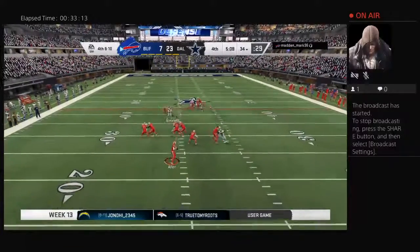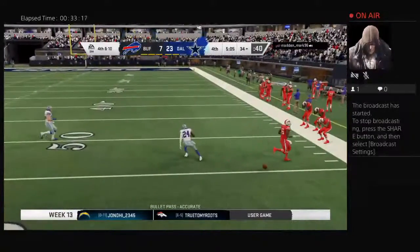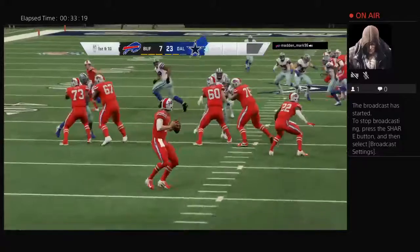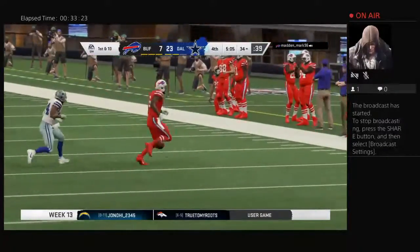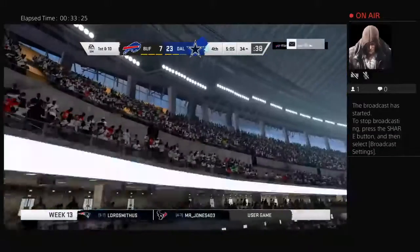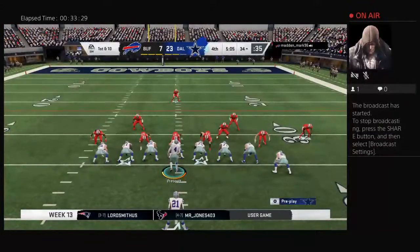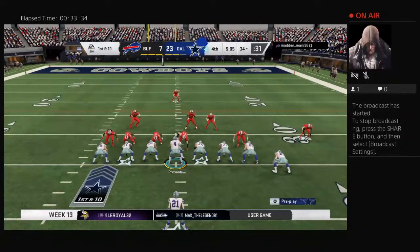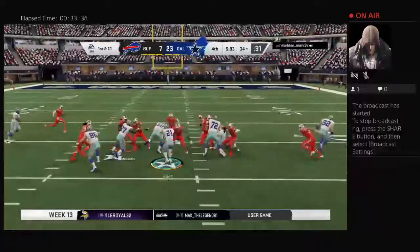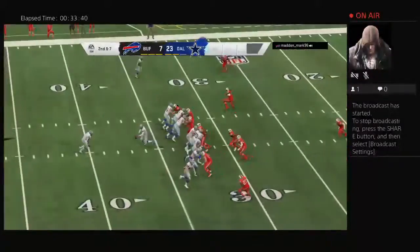So they're going for it, and here's Allen. And this is incomplete. The Bills' drive stalls out on 4th down. And Dallas, they'll take over in terrific field position. From the 34 now, here's 1st and 10. Watch the pass. Here we go. Now Elliott. A pickup of about 3 yards as he's taken down at the 31.